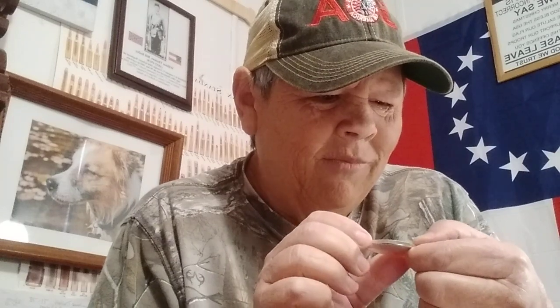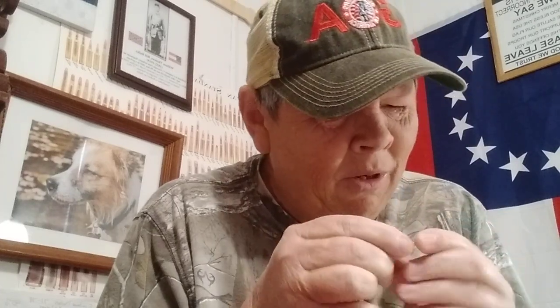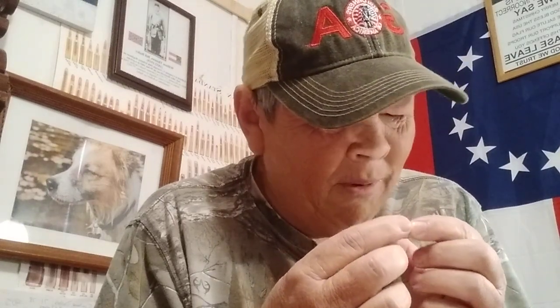999 fine silver. 1 troy ounce. Trying to see who made this. It does say Liberty on one side. Trying to see who actually makes this round. I know Sunshine makes one, and other private mints make a buffalo. Yep, it's got the reeded edge and everything. I like that. So sweet.